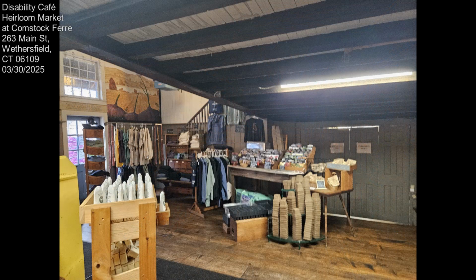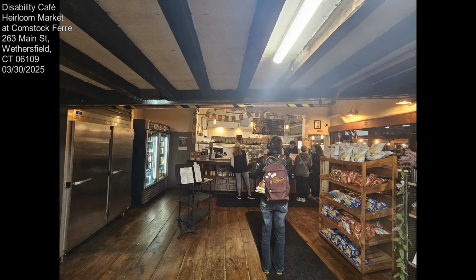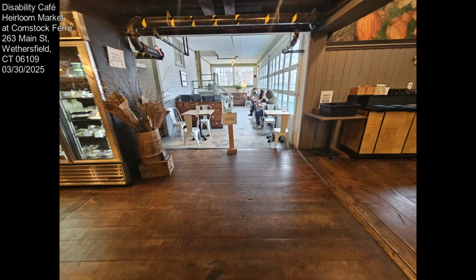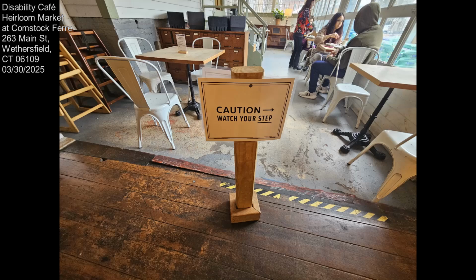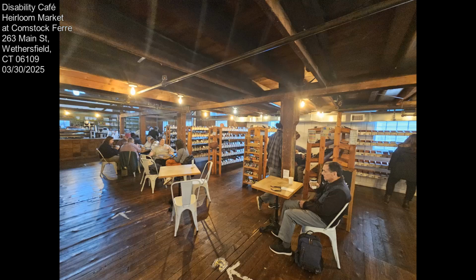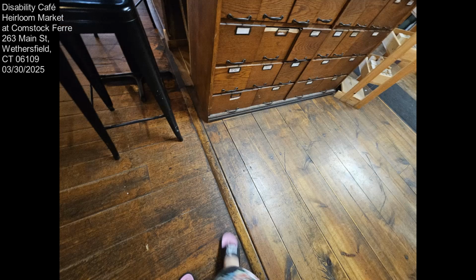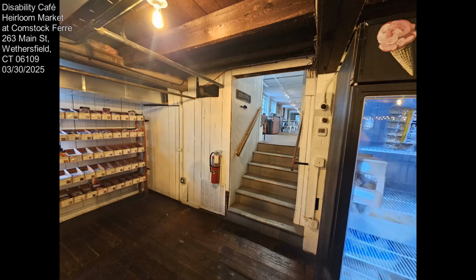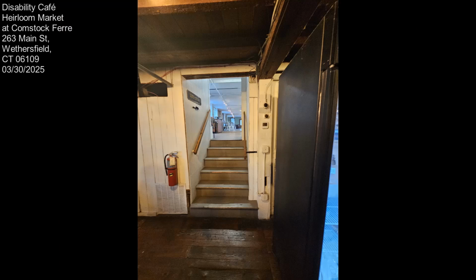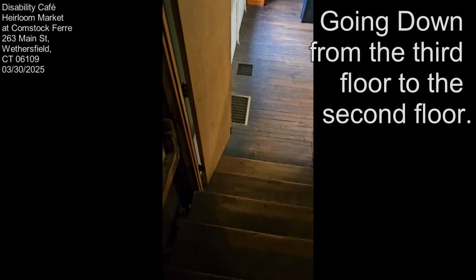Now let's talk about accessibility inside the building. Inside the building, the main floor is accessible. There are other parts of the building that, if you use a wheelchair or have issues ambulating or walking, you will not be able to get to. There are parts of the main floor that are uneven, so you need to be very, very careful. And there are stairs to go to the other levels of the building. They are not accessible.